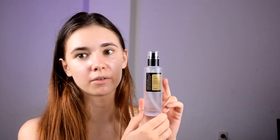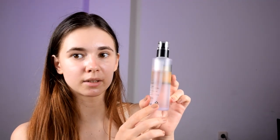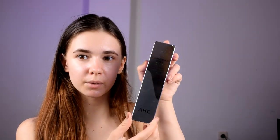It's very hydrating and I noticed that this area where I had a lot of pimples, now they're almost gone, so it works and it's very affordable, and it will last, I think, for 3 months if you use it every day. I got this toner from AHC.